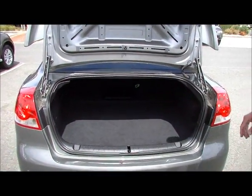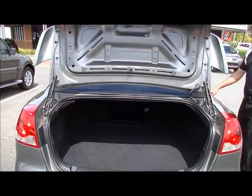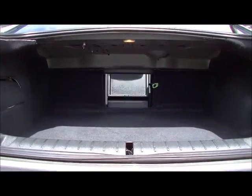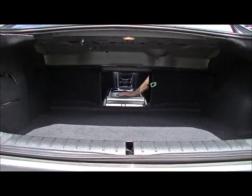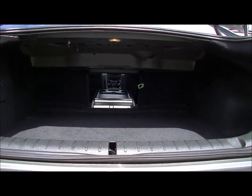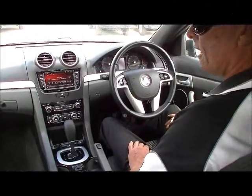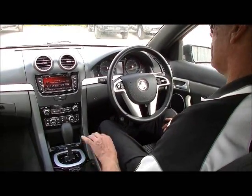It's the proper size. There's also the option of storing longer items through the centre of the interior of the car. This centre section drops down, creates a table. Long items through the centre, you do have that flexibility. Now we move to the interior of the VE and run through a few of the options. It's got quite a few actually.